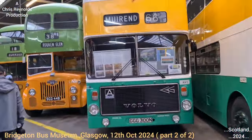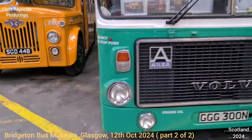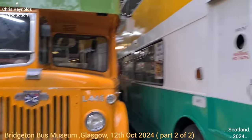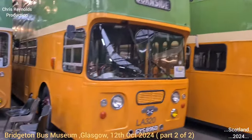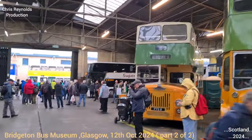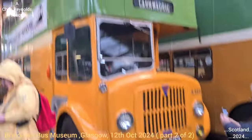So I'm going around pretty quick. This is the Mark 1 Volvo Ailsa in Reg. It's new to Strathclyde. In contrast with the Mark 2 that you saw, it's got the panoramic windows, longer windows. There's a lot to see here. I'll get some footage of the buses when I go on them later on, some of the others.